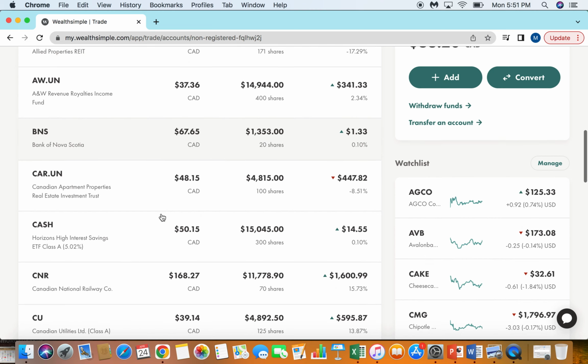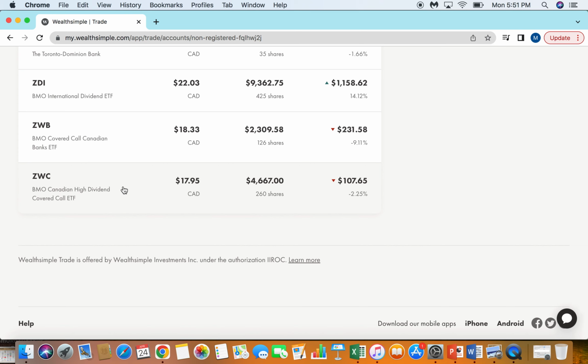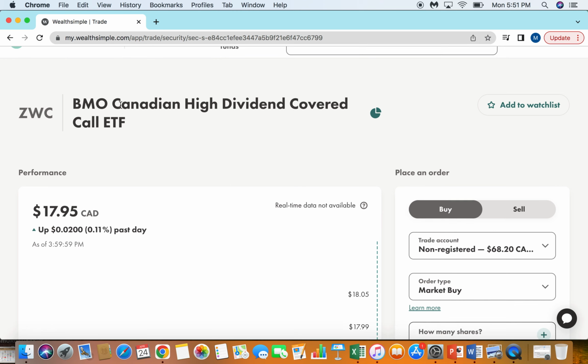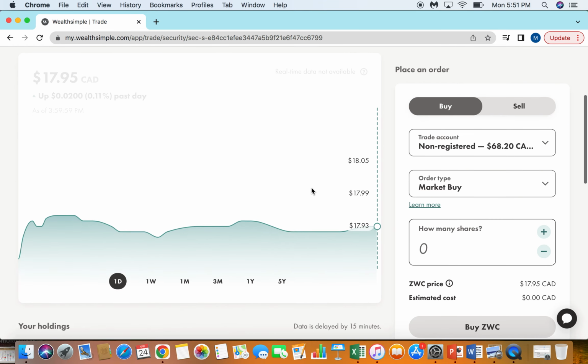The first stock I bought on the Canadian side was actually an ETF. I bought some more ZWC. I think I got it at about $17.90 a share. This is a high income covered call dividend ETF that holds high yielding Canadian securities. Think stocks like Bell, Enbridge, Pembina, other energy stocks, bank stocks, stuff like that. And this one just pays a great dividend yield, almost 7%, get a monthly payout from it.